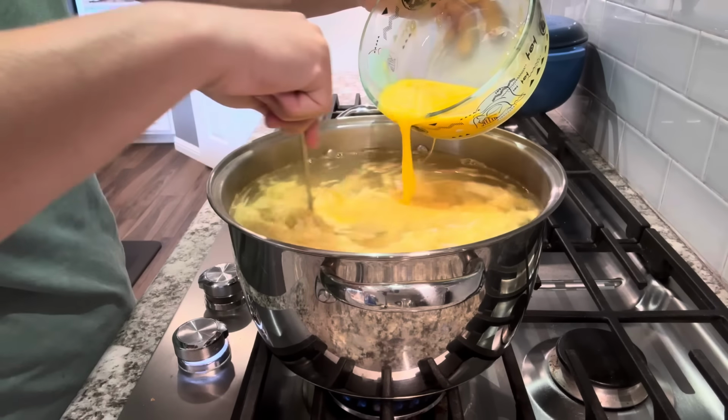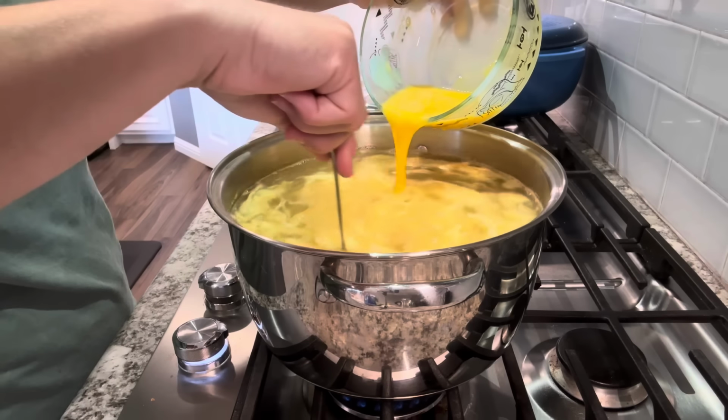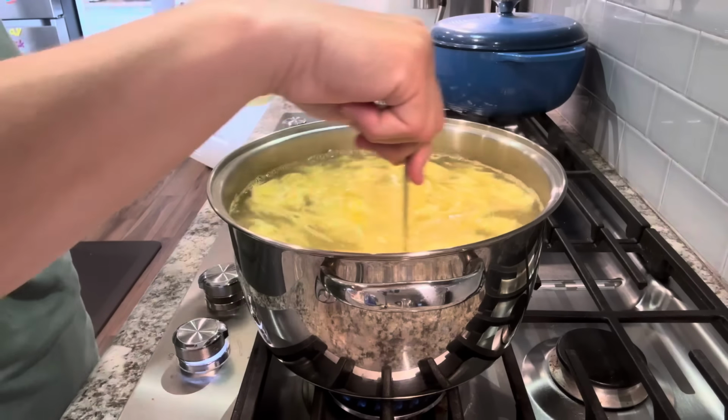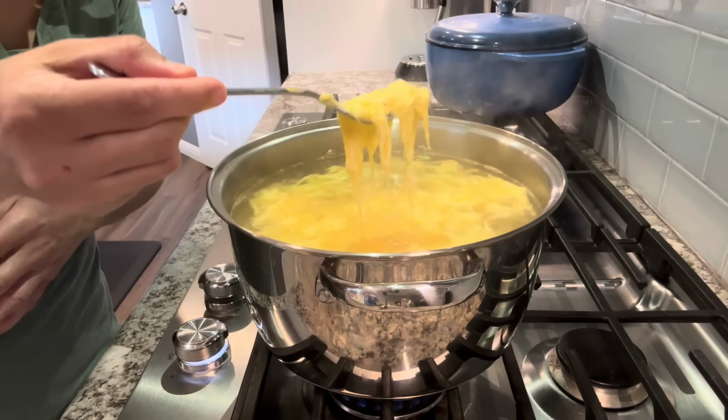So this is going to add all of the protein here for this, plus there's a little bit of protein in those noodles as well, and I'm just going to stir that until it's all the way in, and it'll be already cooked through as basically as soon as it hits the water, so you don't even have to worry about letting it go. And look how beautiful these egg ribbons are.